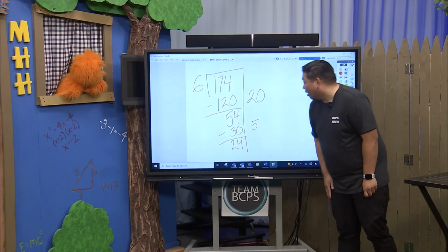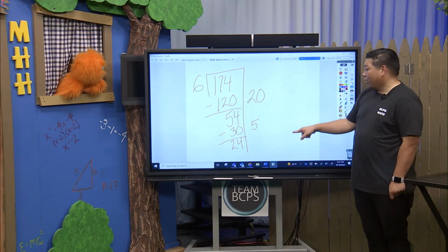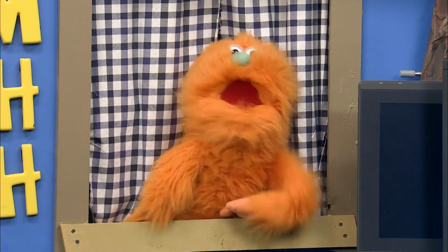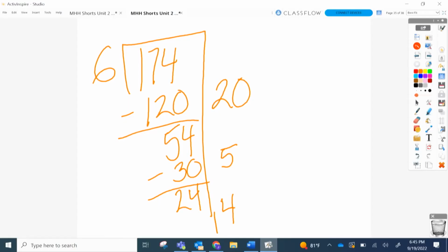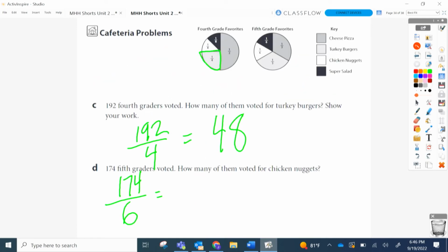24. Do we know how many groups of 6 are in 24? And it rhymes. 6 times 4 is 24. All right, so we have 4 groups of 6, and that's exactly 24. So we have nothing left. We have our partial quotients. We can add them up. 20 plus 5 plus 4. 20 plus 5 is 25. Plus 4 is 29.